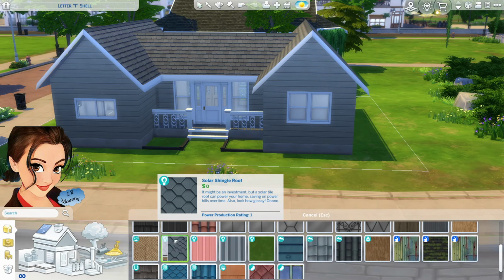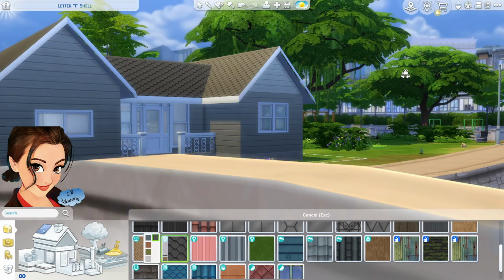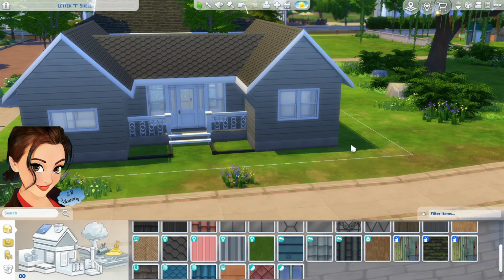Was a solar panel, solar shingle? Oh, that's not too bad. I kind of like that, even in that color. Or that one might be better. Yeah, let's do that one. Okay, I like that. That works. Okay, yeah, I figured it out.